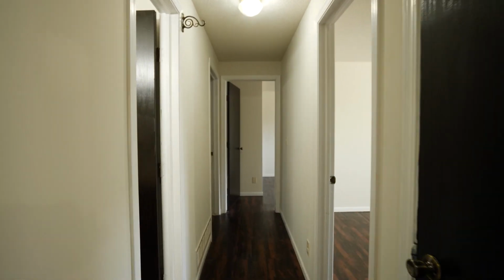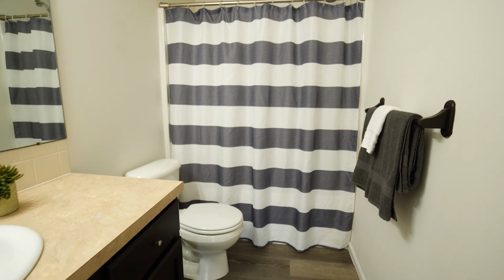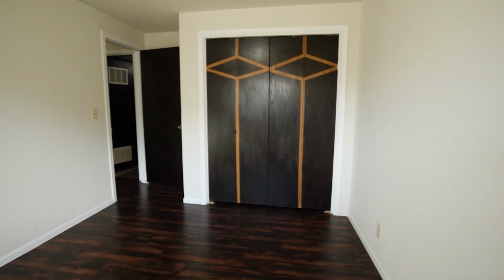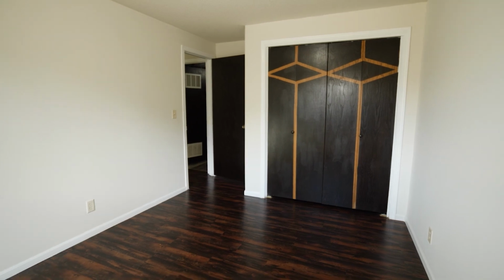And then 2 more additional good sized bedrooms down here. Not a lot to say about them really. The real thing I'm looking for when I check out these houses is, is the basement moving? Are there any cracks in the walls? Is there any kind of foundational work that we need to be checking out for?